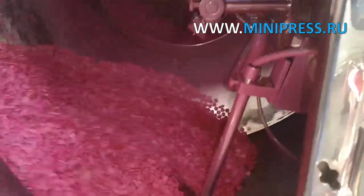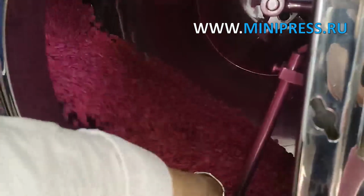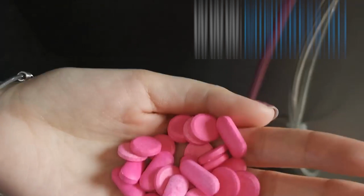We provide detailed instructions for setting up the equipment for coated tablets. Prior to shipment to the customer, the equipment is inspected and tested at our plant. Completeness and working ability is guaranteed.